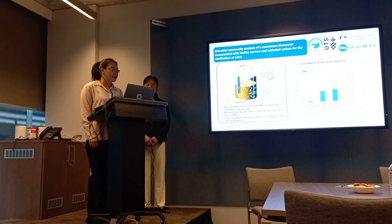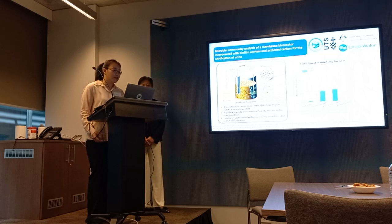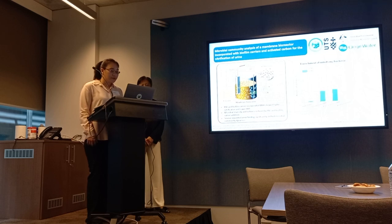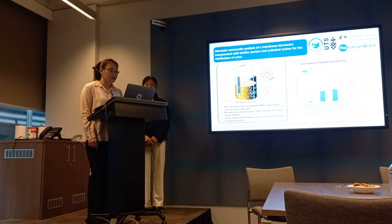The latest collaborative project between UTS research team and Origin Water International was titled a microbial community analysis of a membrane bioreactor incorporated with biofilm carriers and activated carbon for the nitrification of urine. So the main conclusions from this research project were, first of all, the PAC and biofilm carriers incorporated MBR shows a higher nitrification and a lower hydraulic retention time. The microbial diversity and richness reduced by PAC and biofilm carrier addition. And last but not least, the separated urine feeding significantly shifted the microbial community dynamics.